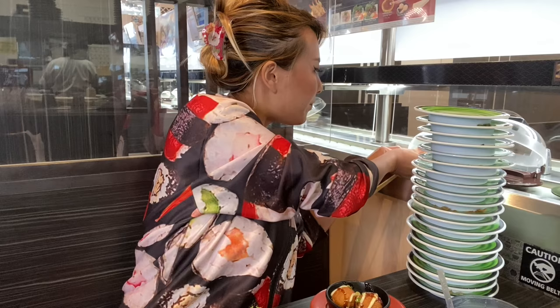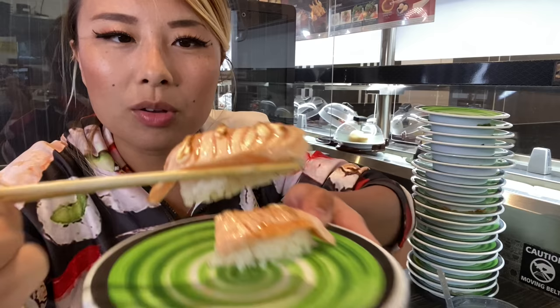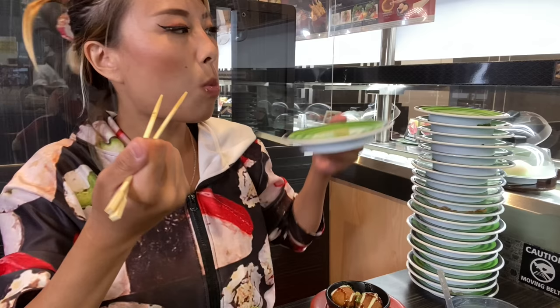Oh, there's one that's coming that I really like. This is the seared salmon with Japanese mayo. Look at that. I actually like seared salmon. You know, I usually don't eat super raw, but a little bit seared like this. Oh man. Oh, that's good. I need more seared stuff. Wow, we're making quite a stack there.